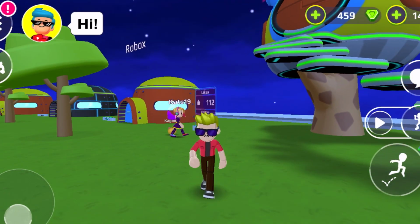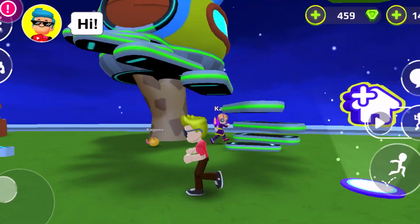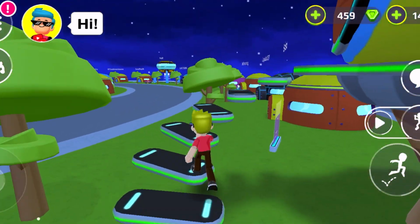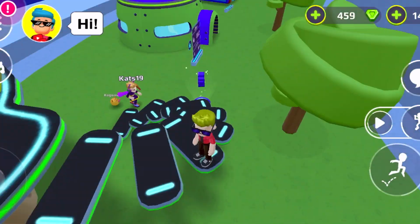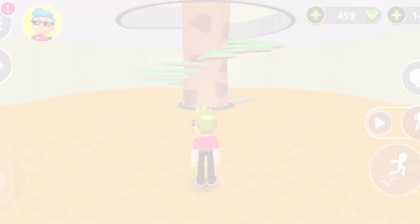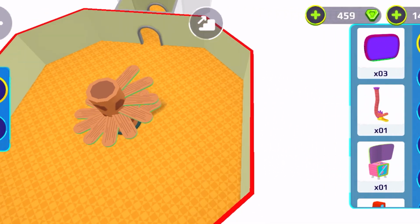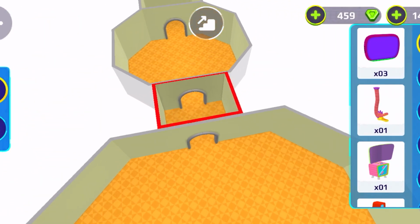So guys, let's get right into my house. So when you get into the treehouse, as you can see, there is some stairs. So you just walk through the stairs of the treehouse. Whoops. And you get in. So this is the treehouse, guys. While it's edited, this is how it looks like. If you want to buy a treehouse, this is how it looks.